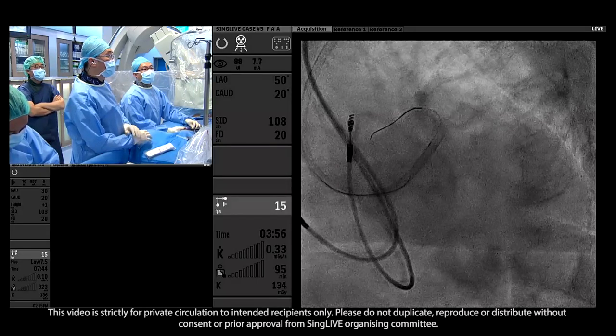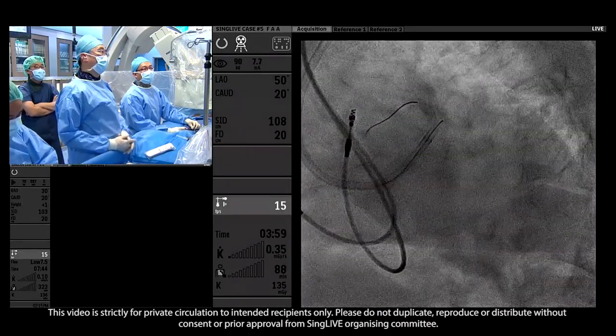Have you post-dilated the end of this? Have you got a stent yet in the left main?